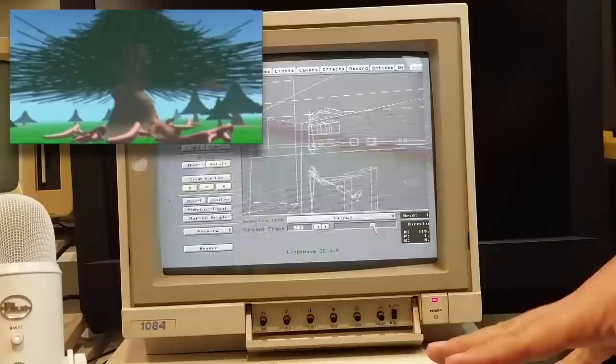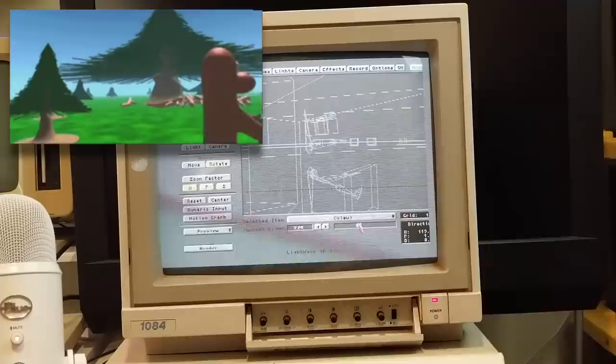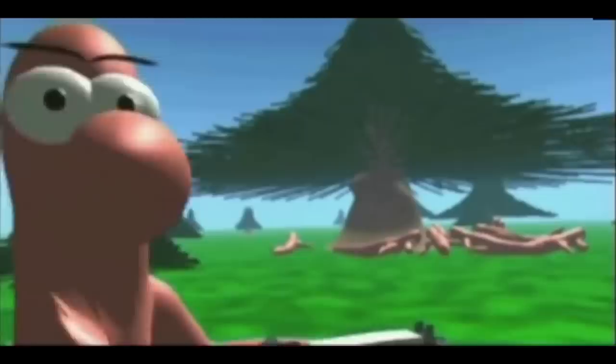So that is essentially his skeleton that you're manipulating. And then what we're seeing here, he lifts up his shoulders like that. So these bones control the deformation of the worm itself. And then you see him go, look, and see the eyebrows going up.